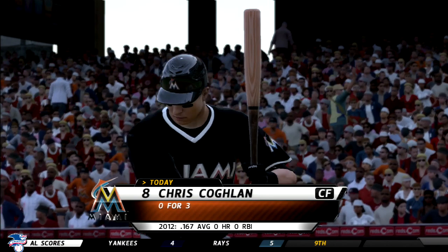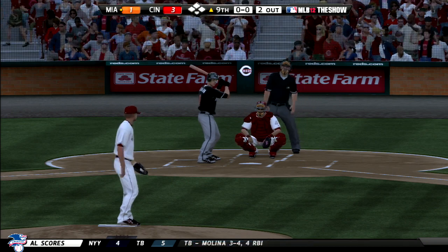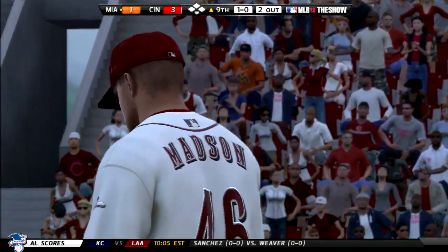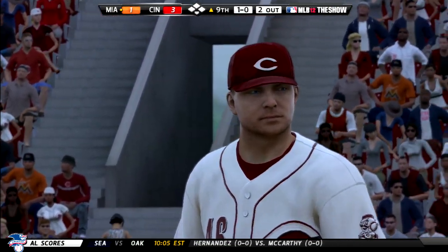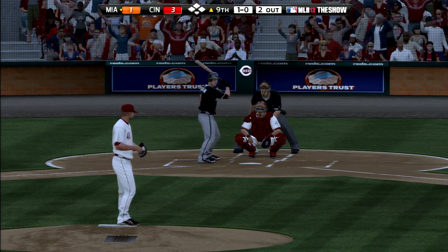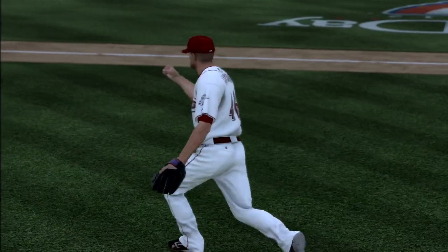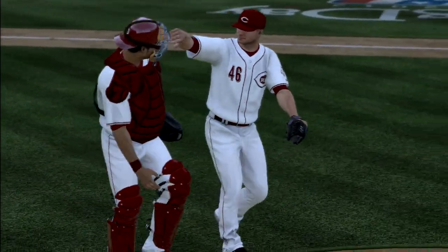Chris Coghlan is the last chance now with 2 out here in the 9th. And this one's not close. It's in the dirt for ball 1. Now a swing and a hard hit ball back through the box. Throw on to first is going to be in time to take care of him, and the Reds move to 1-0 on the young season as this ball game is over. Well, a good start to the series for these guys as they take the opener here at home.